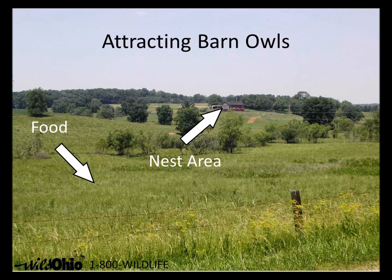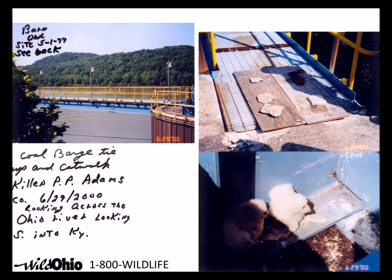So what does make up a nest site? As their name implies, barn owls will nest in barns. They also frequently nest in silos here in Ohio, but they can also nest in some really strange places. Here's a nest from 2000 that was in Adams County, directly above the Ohio River. If you see this catwalk in the upper left photo, this is a catwalk that a coal barge would tie into. The upper right photo shows where the actual nest was. It was under these wooden boards in the catwalk, and the bottom right photo shows the actual chicks there in the catwalk. So they really just need a dark, safe place, and then they will lay their eggs as long as it's close to food.